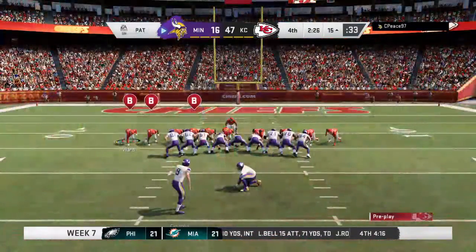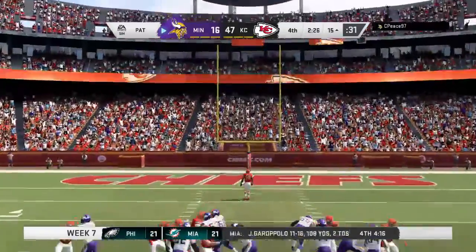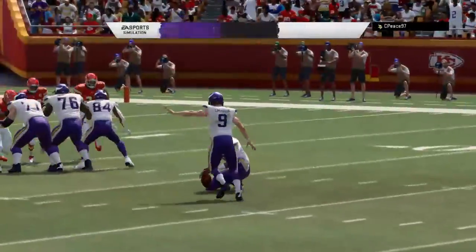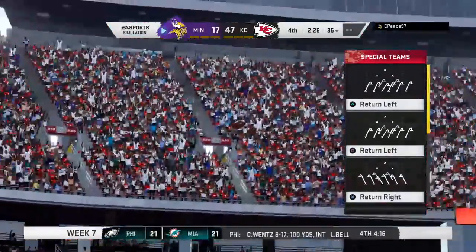Now the try here for the point after. And they make the score a little bit more respectable here in our final quarter of play. 47, Vikings 17.